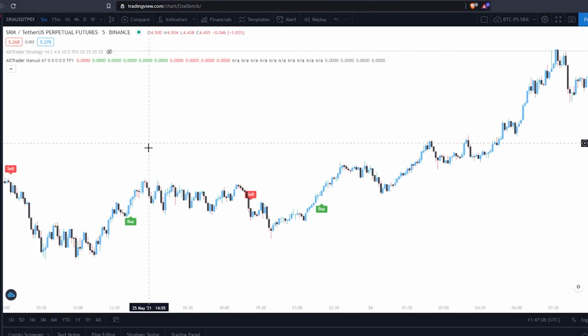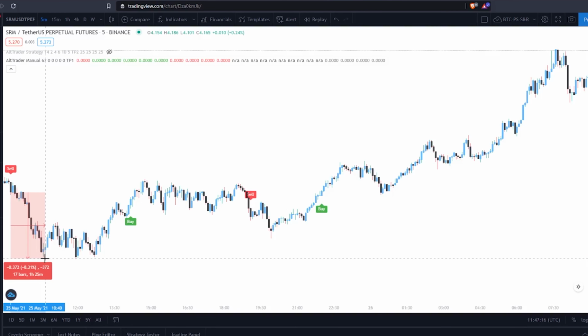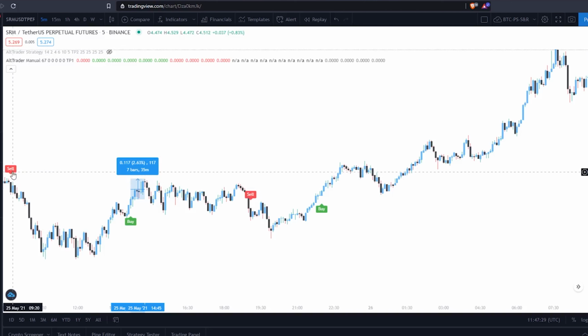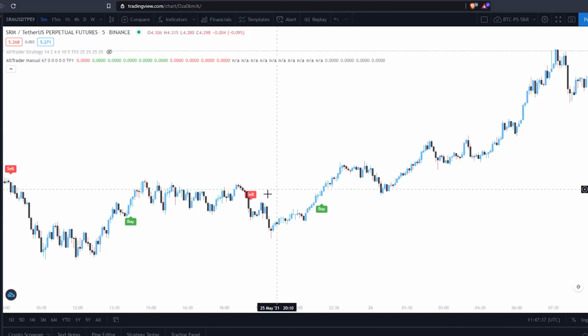We are on the 5-minute chart and we're still using the 67% power on manual. As you can see there, that was an 8% move over the course of 1 hour and 25 minutes. We had a signal at 2 in the afternoon, which provided us with a 2.6% move. So potentially, with a $1,000 account on 10x leverage, we've had an $800 move, a $200 move, so we're up to $1,000.